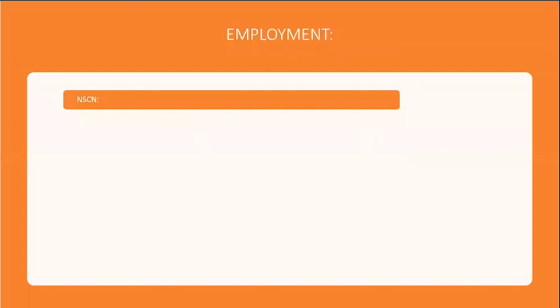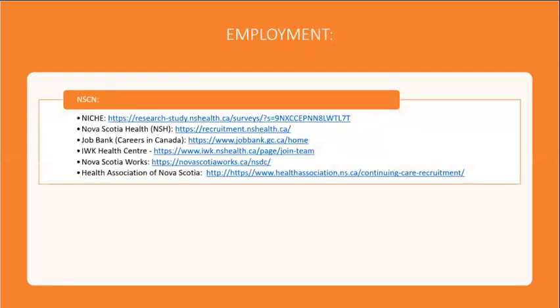Let's quickly look at employment. We'll start with the NSCN. Again, the NSCN will tell you on their website that they are just a nursing regulator. Their role is to ensure nurses are registered and licensed to practice nursing in Nova Scotia. They don't have a role in recruitment or helping nurses secure employment. However, they provide these resources on their website and ask you to take advantage of them. So you can visit any of these links to source for employment.